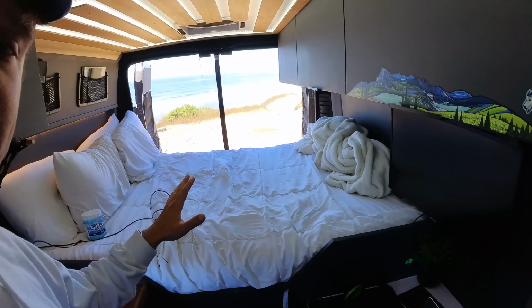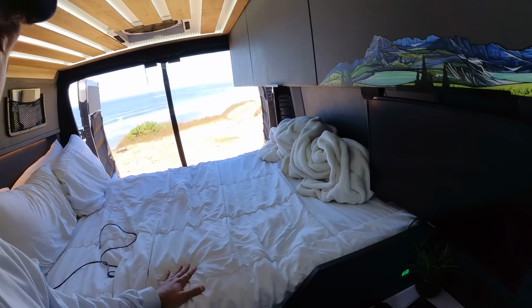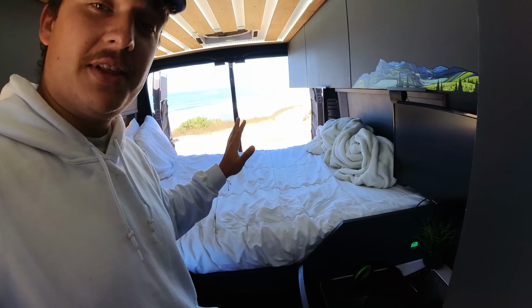All right, so my bed is a full-size bed, unmodified in any way. It's just a 5-inch foam mattress that I bought from Amazon, and it fit back here perfectly, and it's been awesome. I love sleeping on it. I might upgrade to like an 8 or 9 inch soon because this one's a little bit thin, but it served me well for the last year and a half.